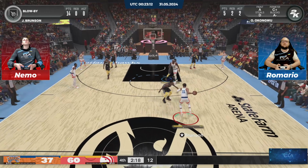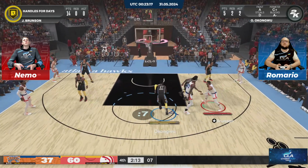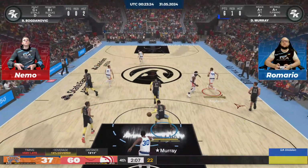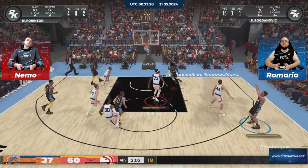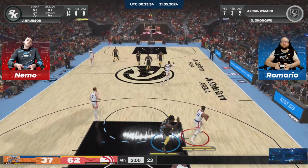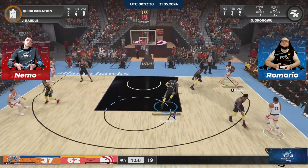Now here's Brunson. To the paint. Robinson passes to Randall. And the shot no good, a bit short. And Murray's got the ball here for Atlanta. A 3 from Bogdanovich. A putback, controls the rebound and puts it back up and in. And folks, he did not luck into that one. He knew just where he wanted to be to grab that backboard.